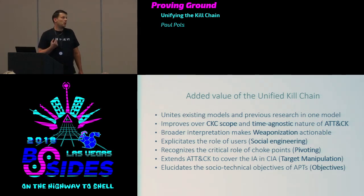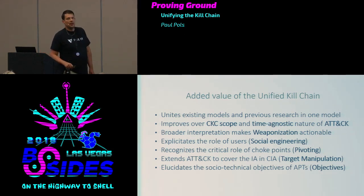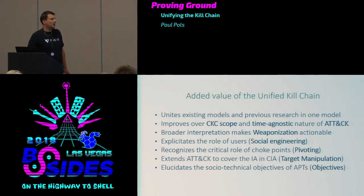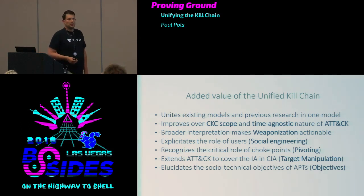Also, some more minor points. For instance, I changed the definition of weaponization a little bit, which is very narrow in the definition of the original kill chain. If you broaden that a little bit, you can also include things like looking at typo-squatted domains, maybe using that for intelligence purposes.